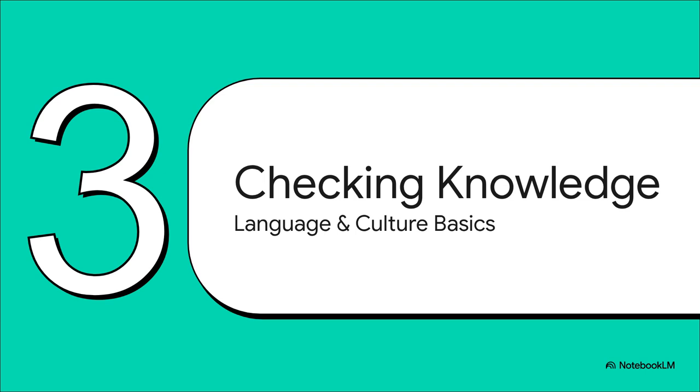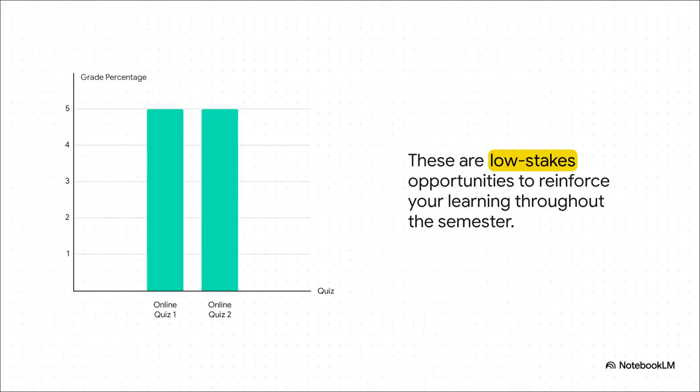All right, and that brings us to the last and smallest piece of the puzzle. You should really think of these less like big, scary exams and more like quick little check-ins to make sure you're getting the hang of the foundational concepts of the language and culture. So this whole section is just 10% total, and it's split evenly between two simple online quizzes. Each one is only worth 5%. The whole point here is to help reinforce your learning, not to add a bunch of stress to your plate.